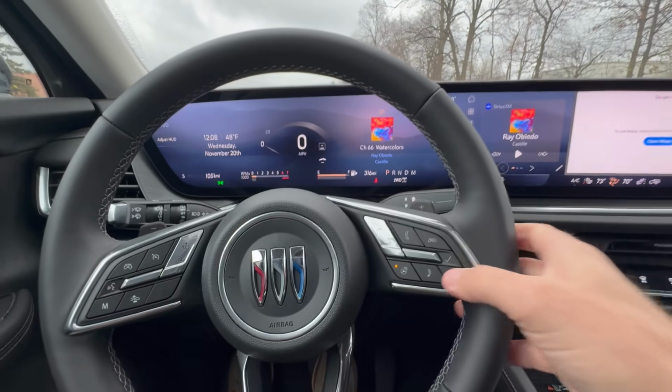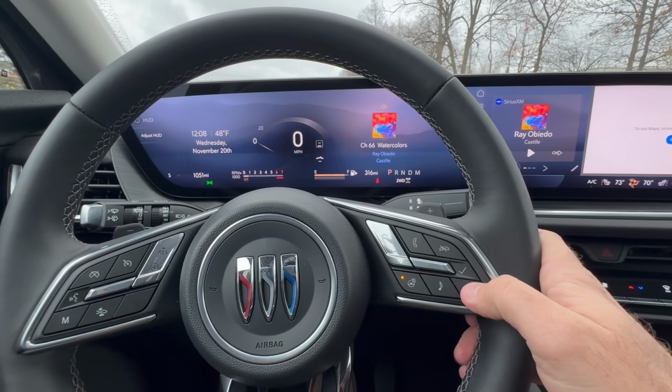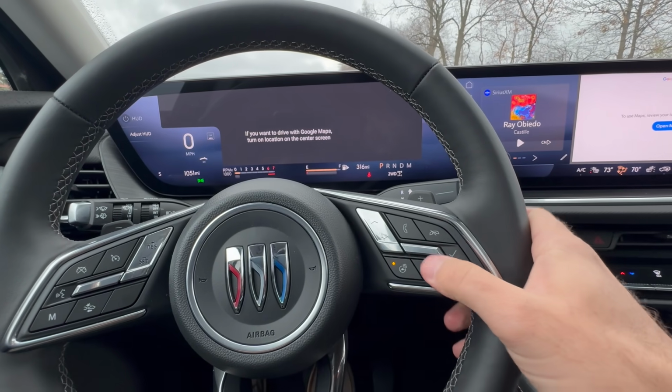We're going to reset our tripometer here. Let's look at some of these different gauges. I like it's got some of these nice features here. You can change some of the displays. Looks super cool.